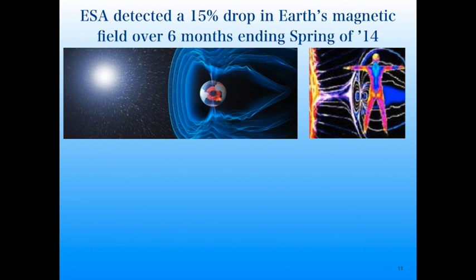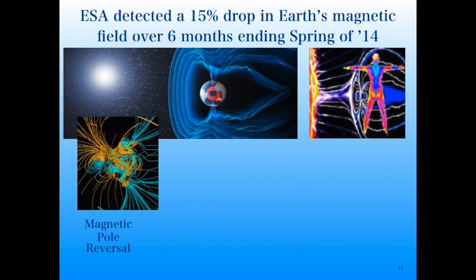The Earth has a magnetic North Pole and a geographic North Pole, but the Earth's magnetic pole is shifting at an accelerated rate over these past few years. This does not mean that the planet will flip on its axis. That's the geographic part of it. However, what this magnetic shift could portend is a magnetic pole reversal.